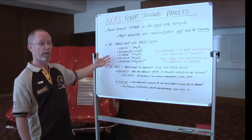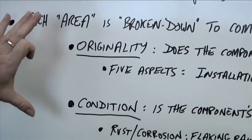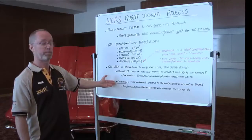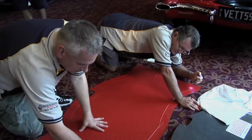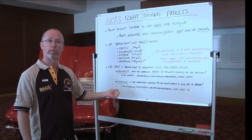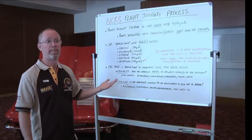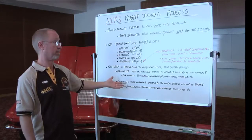Within those categories, we then break it down to component level and split between originality and condition. Each of equal importance, 50%, 50%. So on the originality side, that's where we're looking at, do the components appear as if they may have been originally installed at the factory? We're not actually asking that you judge that they are the original part. Some parts are original, some parts are restoration, some parts are new old stock.